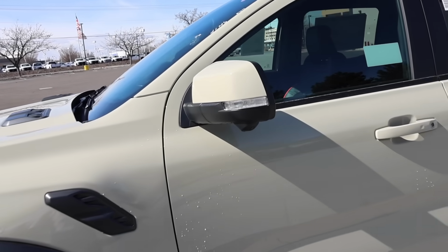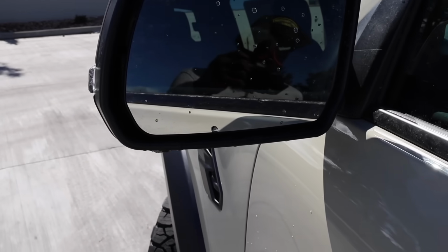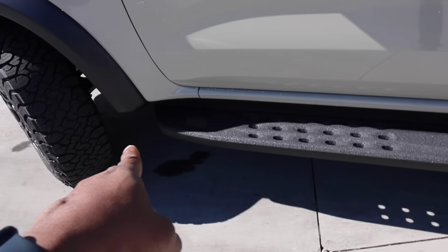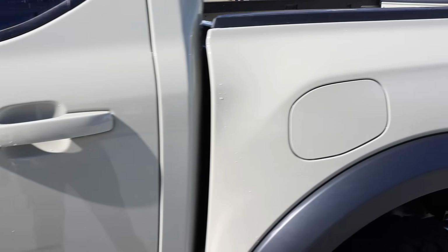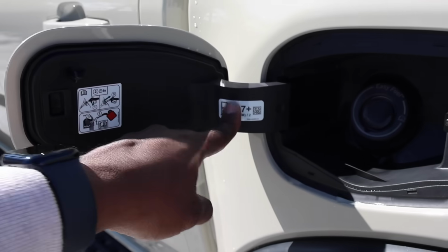You have some turn signals, cameras right there that make up that 360 camera view, blind spot monitoring. I'm sure these mirrors are heated. Smart key system on the front doors, painted door handles, and you have your high clearance steps here. They say Raptor. F-150 Raptors don't say that anymore. And then here's where you're gonna fill up at 87 or higher.